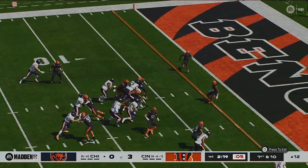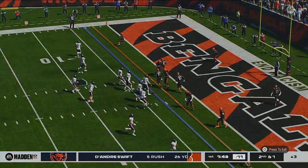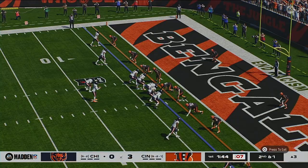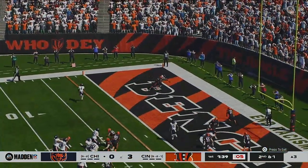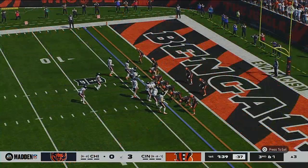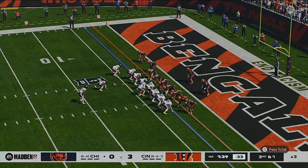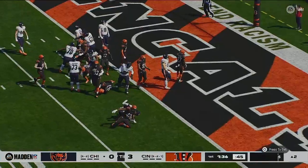They'll go again with Swift. And good blocking up front, paving the way for a gain of 8 on the ground. It's a gain of 9. Brings up second. Williams to throw on second down. That one knocked away. In the end zone, incomplete. What a good job locating the football by the defense where it matters most. And it'll bring up third down now.